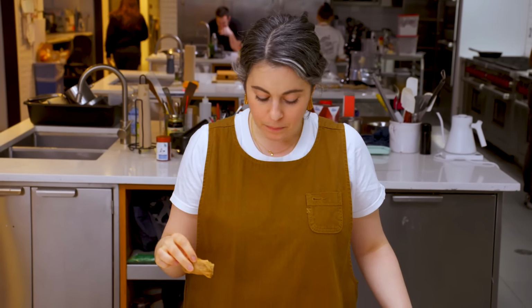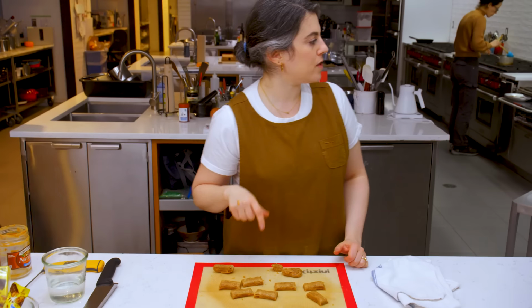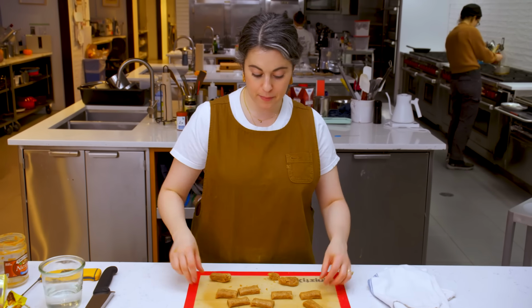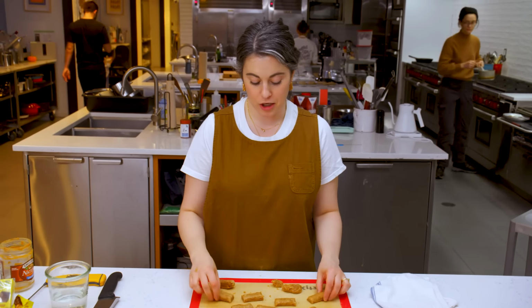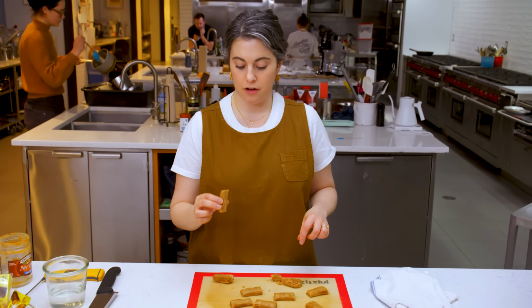Wow, I think that extra bit of salt really, really helps. The flavor is great. I think it's a little sticky still, and that's because I overcooked it a little bit. But overall, this is still progress because I was able to form it and cut it, and I like this shape a lot better.